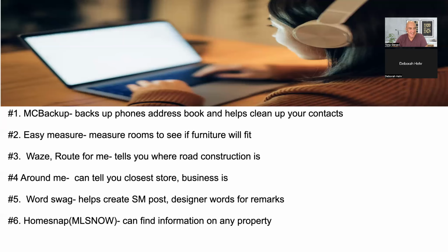Word Swag can help you with social media posts. Maybe you don't know what to say. It gives you designer words for remarks when you want to be really creative with your description of the house. Maybe it's one that just doesn't come to mind because you're struggling, it's not that super updated one, so you're not sure what to say. It's going to give you different adjectives to use and such. So it's kind of a cool thing. And for social media posts, if you're not sure what to say, it gives you suggestions for that too.